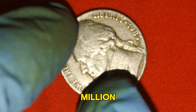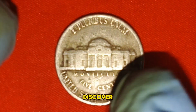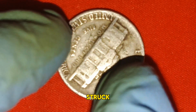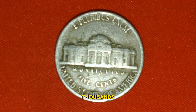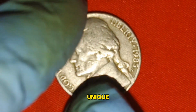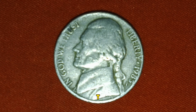While no famous million-dollar errors have yet been confirmed for the 1985 P Jefferson nickel, collectors are always on the lookout. If someone were to discover a one-of-a-kind error from that year, something like a nickel struck on a copper penny planchet or a dramatic double die, the value could easily jump into the tens of thousands. In the right situation, with the right buyer, a truly unique error could reach extraordinary prices. But again, that hasn't happened publicly yet.